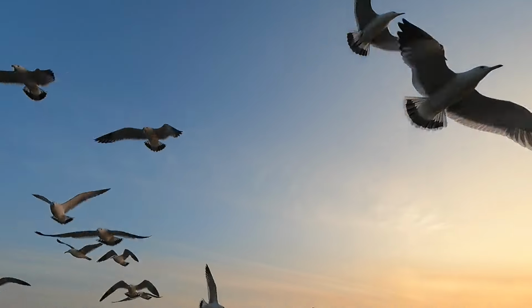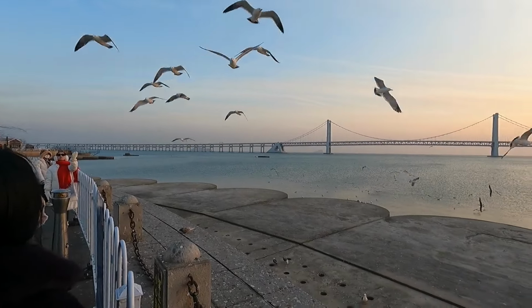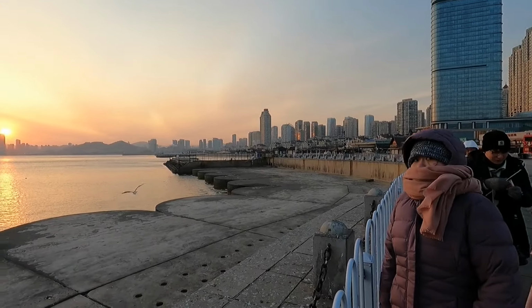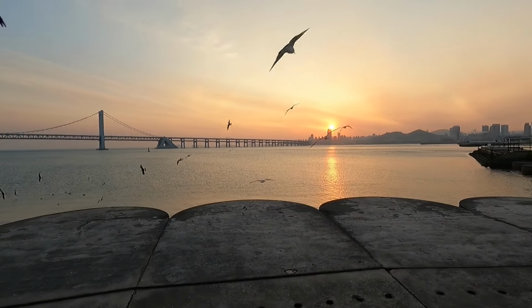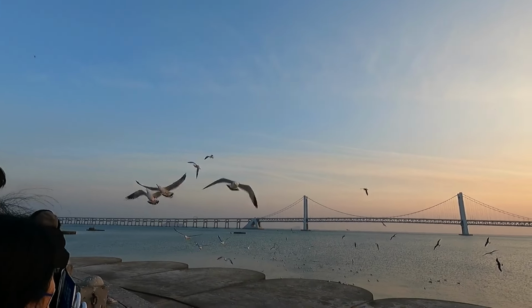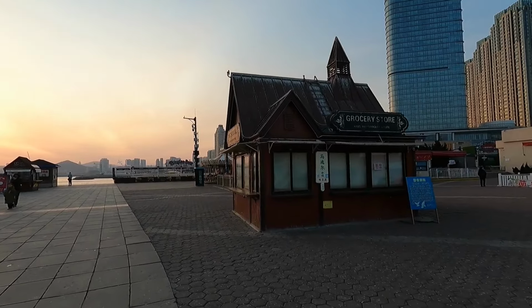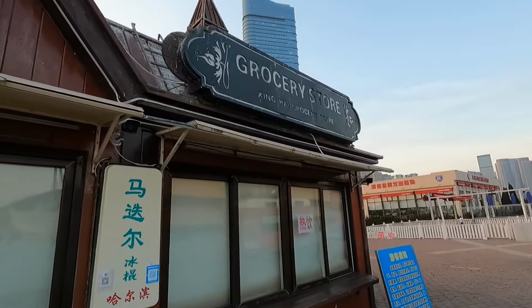Wow. Yeah, I can see why Dalian has the reputation it does. This would be hard to beat scenery-wise in northeastern China. I don't think you'll beat it. I'm gonna get out of here before I do actually get crapped on. And of course, we've got the world famous Shanghai grocery store. So if you get hungry, you need some groceries, but I'm not too sure about their hours of operation.